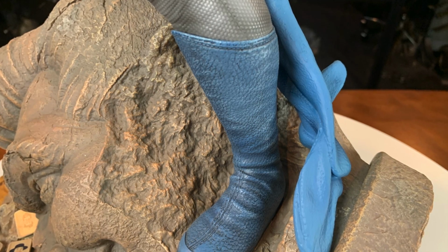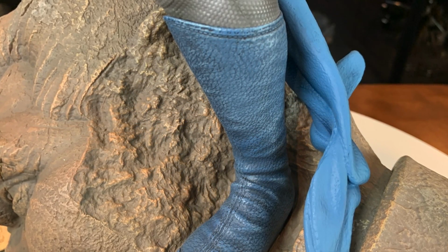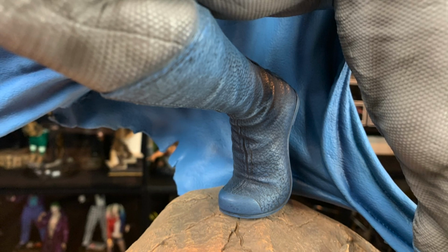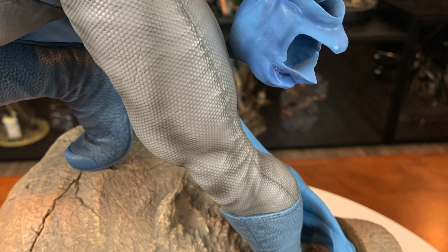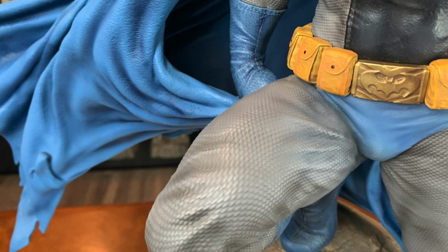Batman himself, I love his costume on this. I absolutely do. His boots, standard boots, you have this leather-like texture, a whole bunch of different folds which flow with the position of Batman. His traditional blue colors, and then as you move up to his pants, more folds and creases and seams, and the pants isn't perfect. You almost see like some damage to it. I love the shading on this pattern gray material.